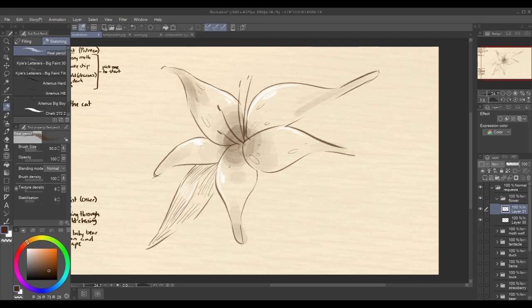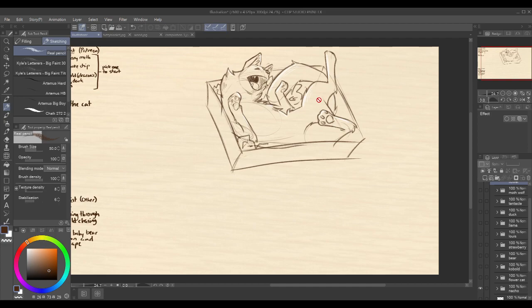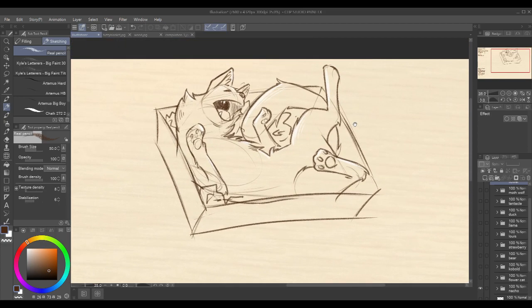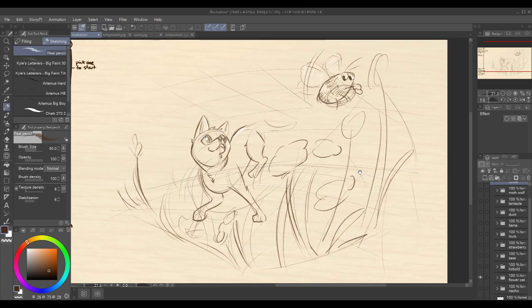Okay. So I'm gonna do one more run through of all that I drew today before I close off stream so I can get to my work meeting. Okay. So, the flower. I'll start from the beginning again. We did a lot today. So, here's Nacho. Little guy in his box. Happy cat. And then a cat in a field of flowers chasing a bee.